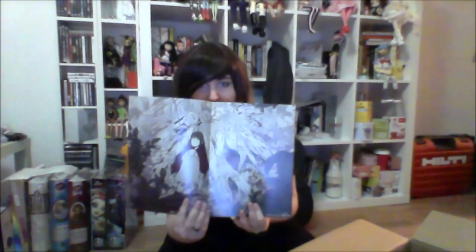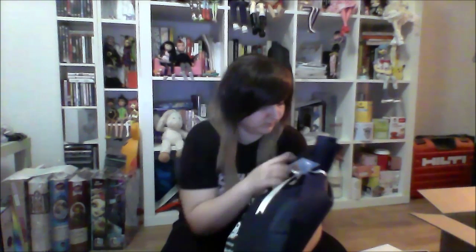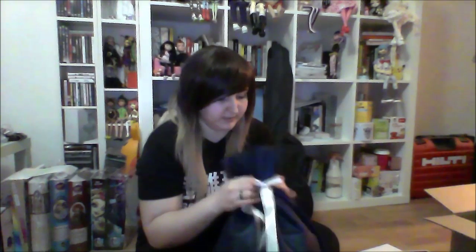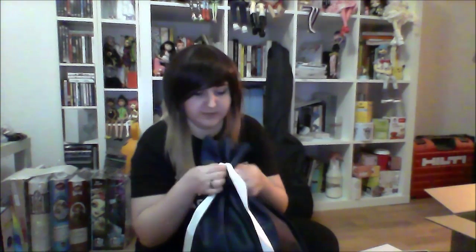Let's enjoy the Tokyo Life and this poster. Okay, so this is first, then the bag. Huh? I got one for Valentine's Day. Yeah, Valentine's Day. And this is a little card. Valentine's Day. And I got the gift wrapping. And inside is the lucky bag, or the surprise bag.